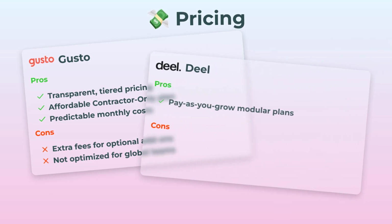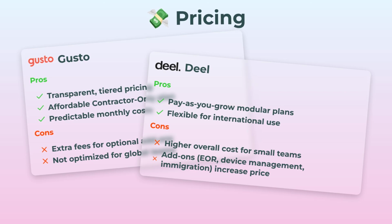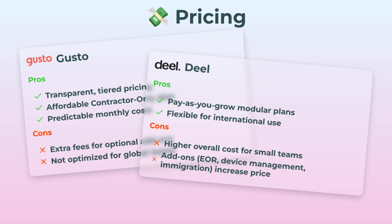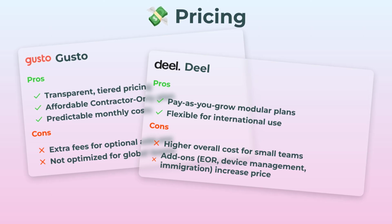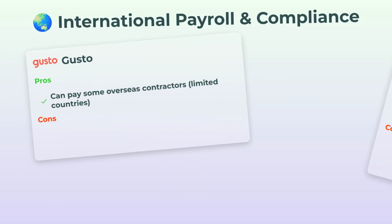for global expansion. Now, compare that to Deel. Deel does that whole pay-as-you-grow thing, which is cool if you want flexibility, and it's way more suitable if you're doing international hires. The catch? The overall cost is higher, especially if your team's small. Add-ons like EOR or device management, that stuff stacks up really fast. So yeah, for pricing, Gusto takes it. Reliable and wallet-friendly.